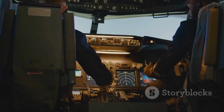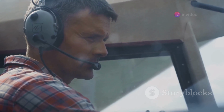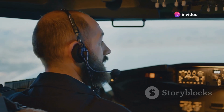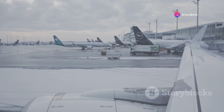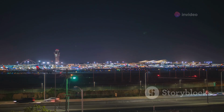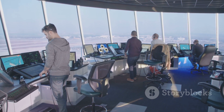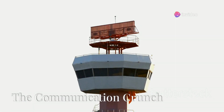Congestion increases the workload for pilots and air traffic controllers, requiring heightened vigilance and quicker decision-making. Even a small miscalculation or delay in communication can have cascading effects, potentially leading to near misses or worse. The potential consequences of congestion extend beyond the immediate risks of mid-air collisions. Delays, diversions, and increased fuel consumption are just some of the challenges posed by overcrowded skies. As air traffic continues to grow, finding solutions to mitigate congestion will be crucial for maintaining the safety and efficiency of transatlantic flight.